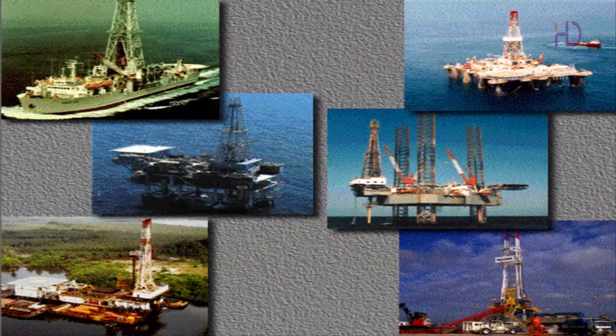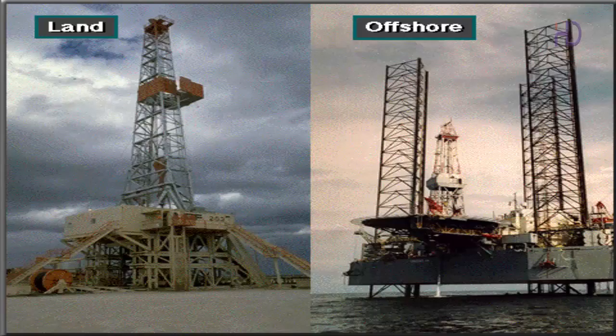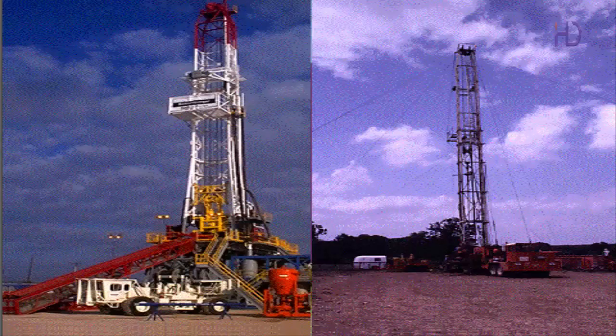Drilling rigs like these bore or drill holes into the earth. Usually they drill to find oil and gas. They work both on land and offshore. Some are big and some are relatively small.